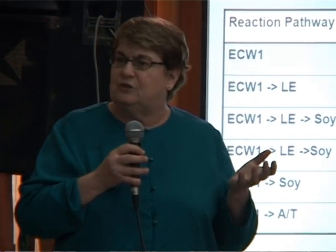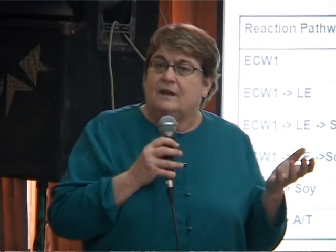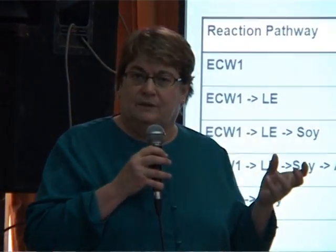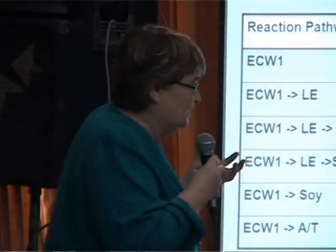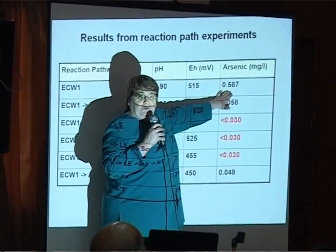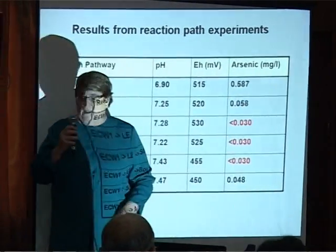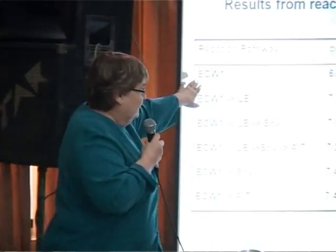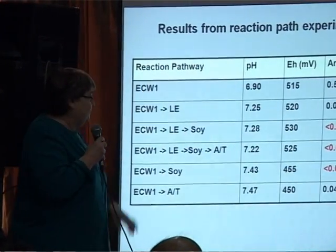If this idea is correct or not. So she took some water and made it up to have about the same composition as the natural water we find in Zimapan, and she added arsenic to it, so it had arsenic concentrations of approximately 0.6 milligrams per liter. And this she called experimentally contaminated water, just so you can know the acronyms.